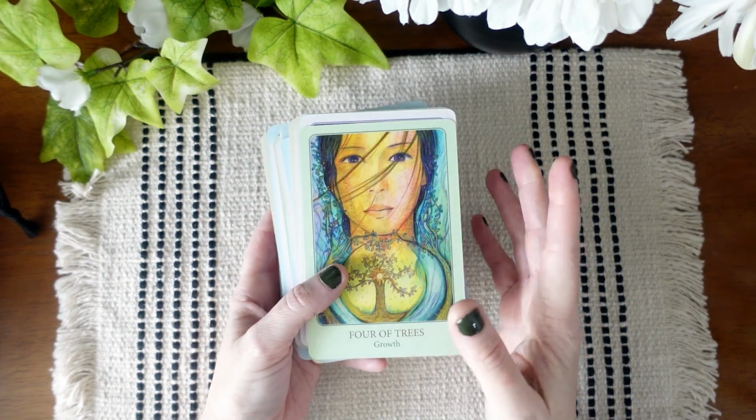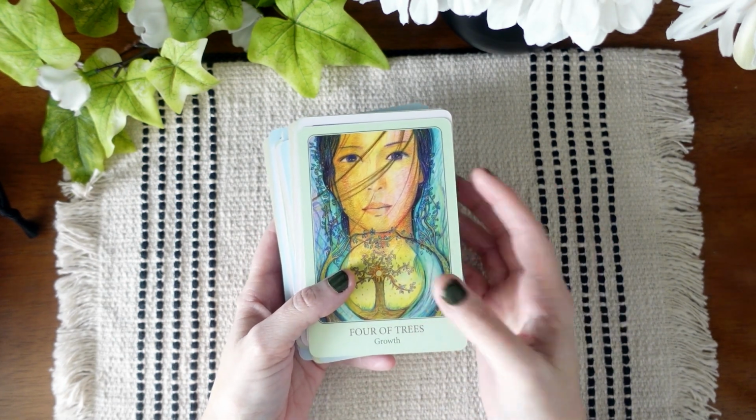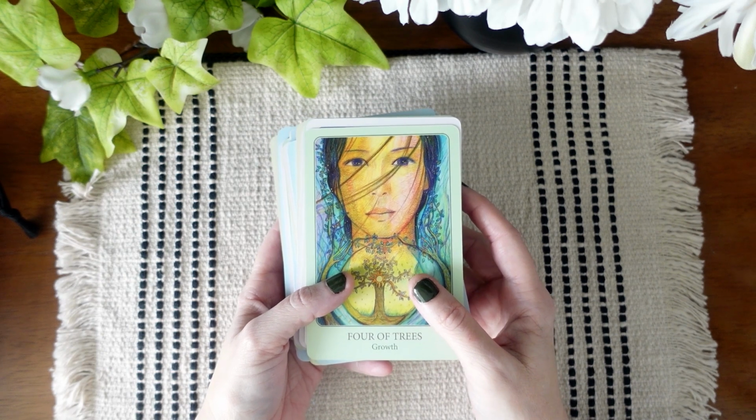But this is definitely a favorite and one that I use for a lot of different readings, but it does feel like it has a spring energy. And so that is where it lives, in my spring basket.